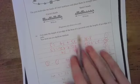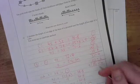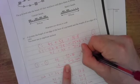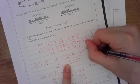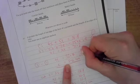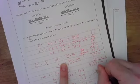Calculate the length of an edge of a pyramid and the length of the edge of a cube. There we go, done. Oh, okay, right, triangle, that's a pyramid, isn't it? So pyramid, can never spell this word, pyramid, and then this one was the cube. Okay, so useful to go back and just make sure you have answered what's said.